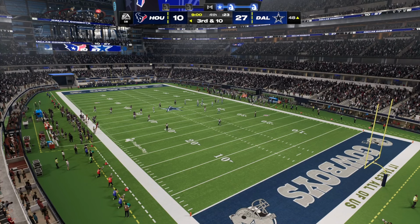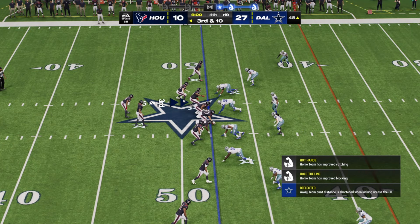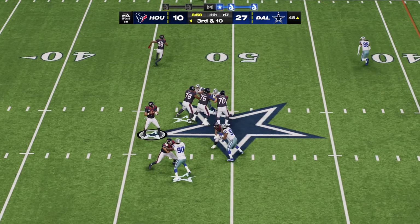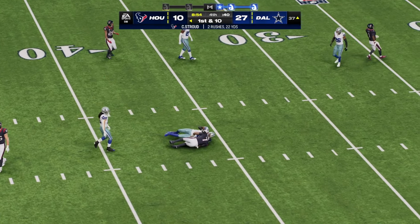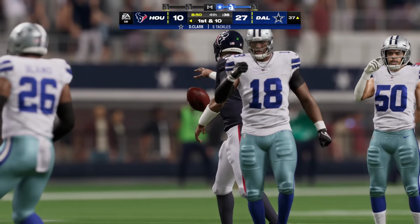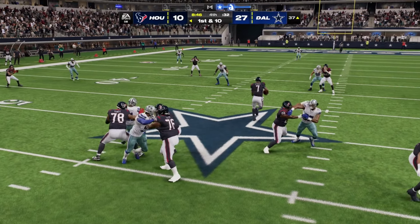Back now in Arlington. The Texans on third down. They've hit at 50%, 3 of 6 to this point. This is third and 10. Here's Stroud. And he is tackled inside the 40, not quite to the 35. Nothing open downfield. He keeps it himself for 11 and a first down.